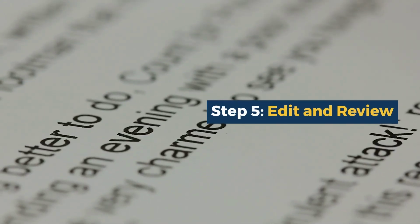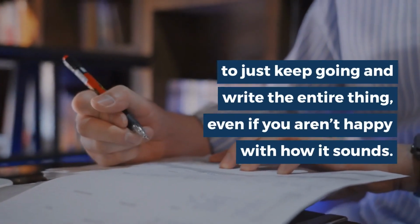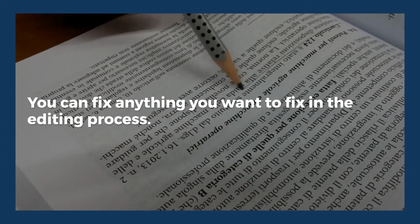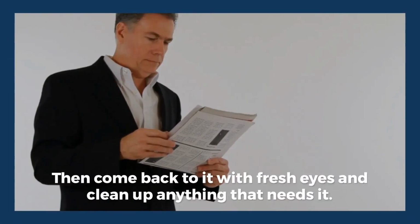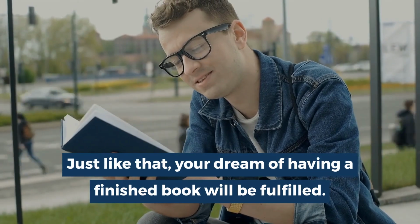Step 5. Edit and review. When you're writing the first draft of your book, it's best to just keep going and write the entire thing, even if you aren't happy with how it sounds. You can fix anything you want to fix in the editing process. Once you finish your first draft, let it sit for a few months, then come back to it with fresh eyes and clean up anything that needs it. Just like that, your dream of having a finished book will be fulfilled.